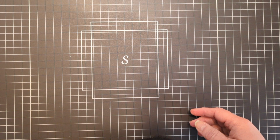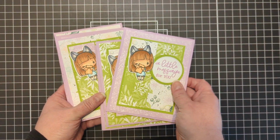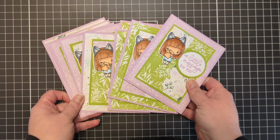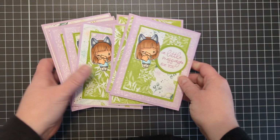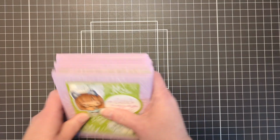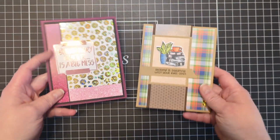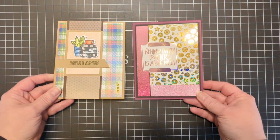Next up was my fun announcement that I'm back on the sheet load team, and there are all 9 of my cards. I think that they turned out so pretty and so cute, and I'm excited to be back on the team. And then next I had my cards for Kendra's Card Challenge 13, Sketch 7, and Sketch 8.